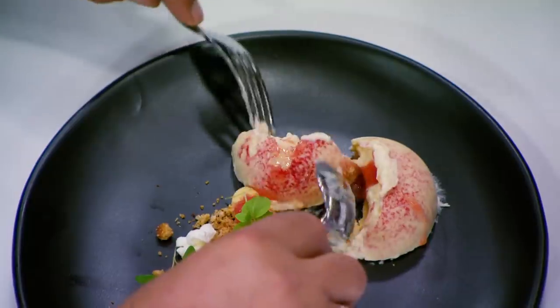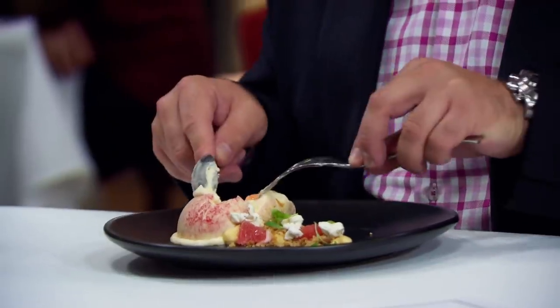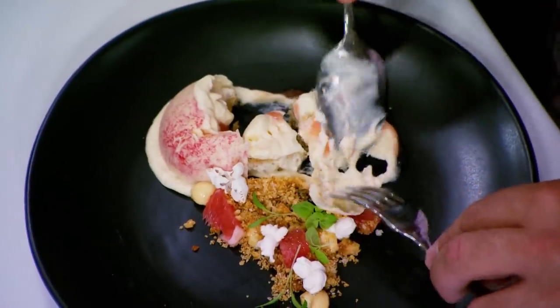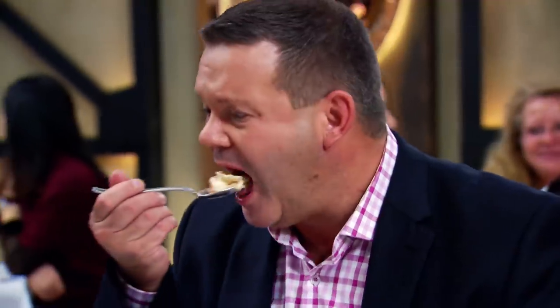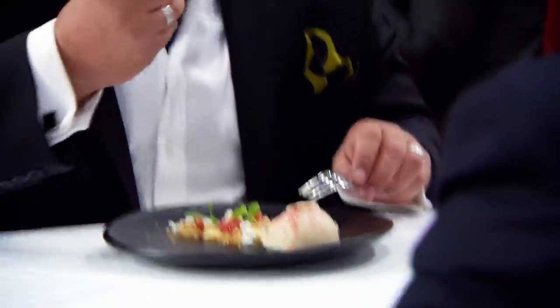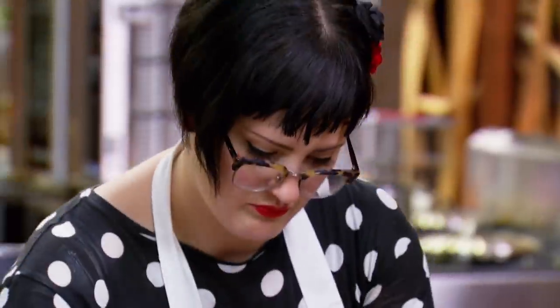I love that little squirt. Look at that. That's the bit that makes it special, isn't it? You expect it to be one thing and it turns into something different. Oh, you go. I wasn't going to eat it all, but now I'm going to eat it all. I love it. I really love it.